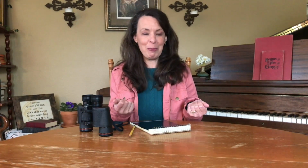Now, there are lots of different ways we can explore nature, but I thought it would be fun to go on a rainbow walk together. A rainbow walk is when we use the colors of the rainbow to guide us in the different objects we look for, kind of like a scavenger hunt. First, we'll look for something red, then orange, yellow, green, blue, and finally purple.